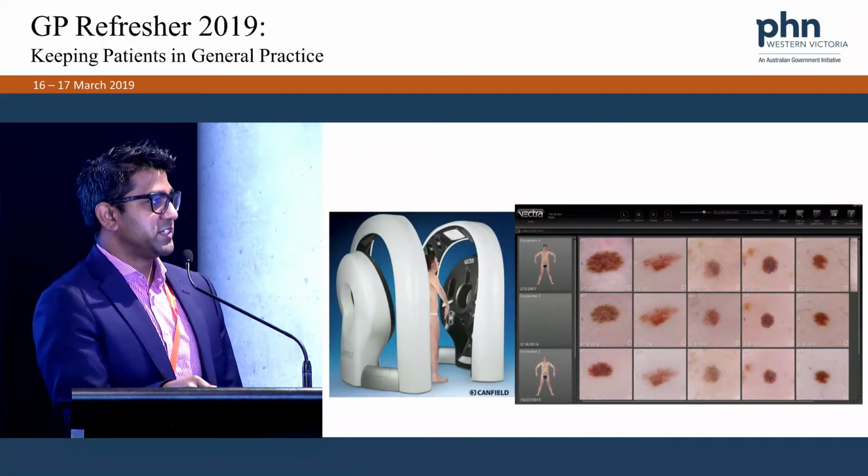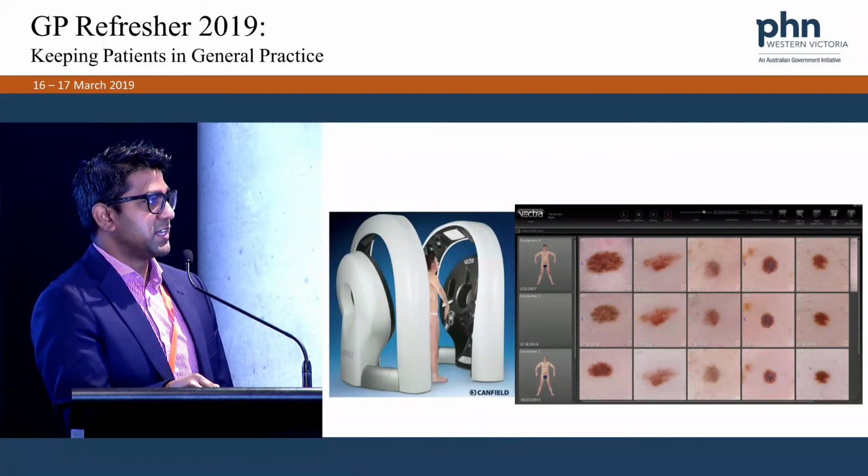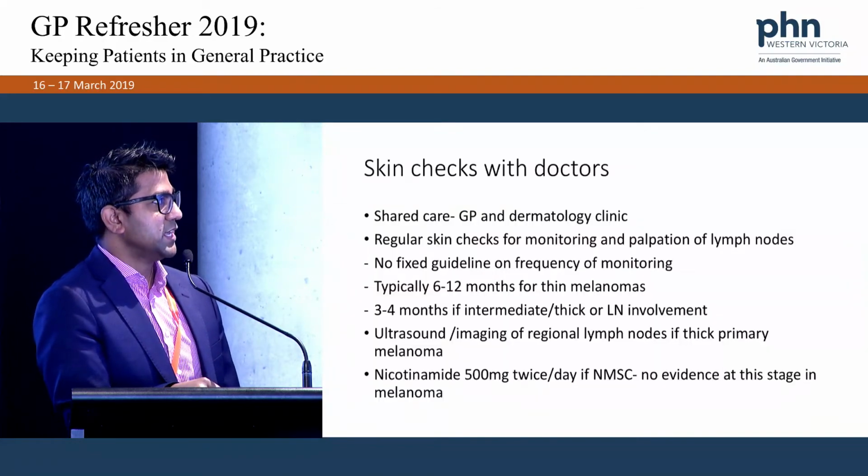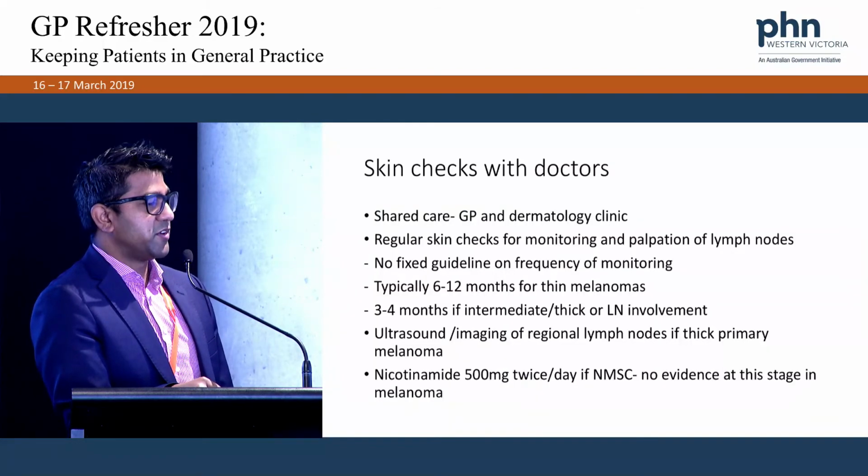The benefit of it is 12 months later, you do it again, and then it compares the first lot of photos to the second lot, so that you can see if there's any change between the first one and the second one. It's really important to have ongoing skin checks.